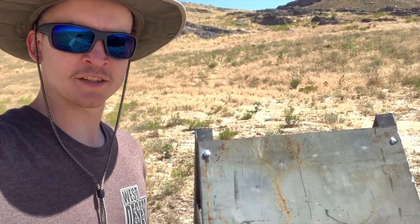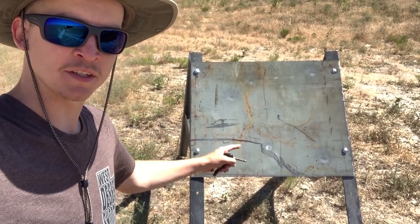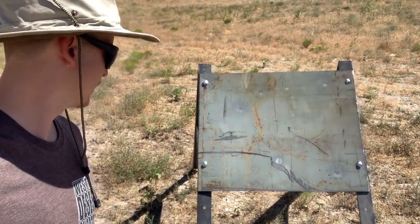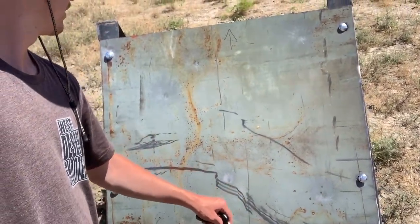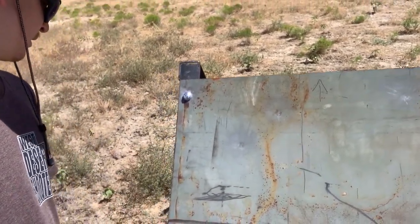Alright guys, here we are back at the target, and we've got multiple impacts on this target. I believe we've got six. You can see one right there. Man, those 300 grains absolutely hammered this plate. So if we get a closer look, we've got one down here, got one over here. I can also see some near the top up here, one here.